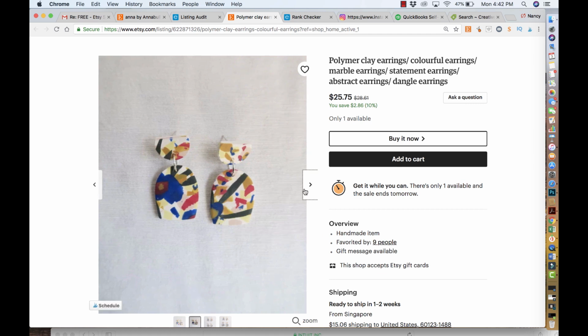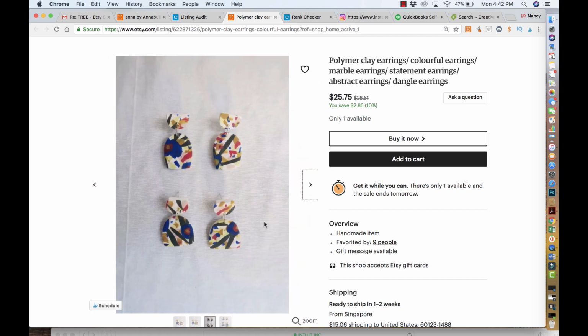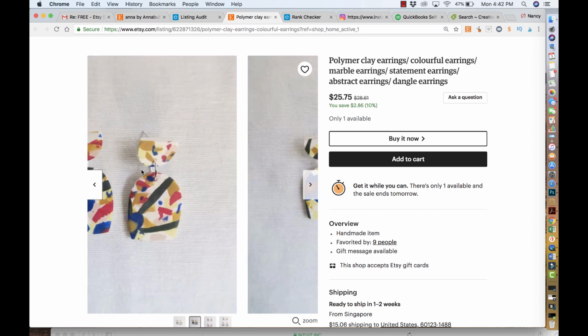As the pictures progress, I do think that your photos could look way better. There is inconsistency with them.